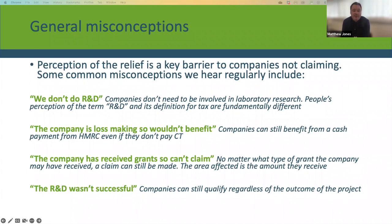Companies receive grants, so can't claim. This is also a misconception we often hear. If you've received a grant for R&D purposes, you would still likely be able to make an R&D tax relief claim on that. Like I said previously, there's instances where an SME has to claim as if they're a large company and do it through RDEC, and this is one of those things. So essentially what it'll do is alter your claim, principally in the size of the cash benefit you're getting back. You won't get as much, but certainly very much worthwhile still making a claim because it can top up that grant. You can still get some money.